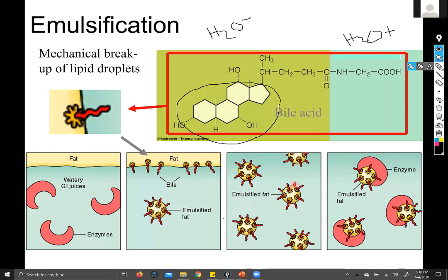This is the right size of fat droplet for enzymes to begin accessing and, say, pulling fatty acids off. So you go from having triglycerides to having two fatty acids and a monoglyceride. Those are more useful to us dietarily, and the enzymes are able to do that to these smaller aggregations of fat.